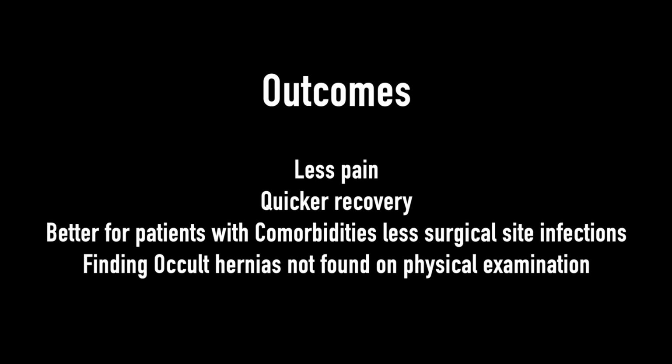The people that I see have less pain, and they get a quicker recovery. It just seems like it's a better operation. I've never had patients go out to dinner the same night that they had surgery.